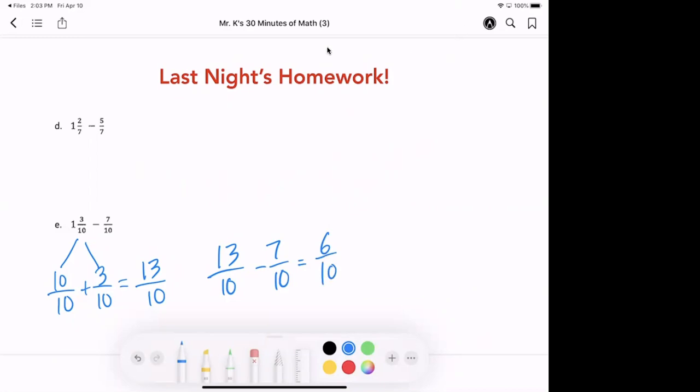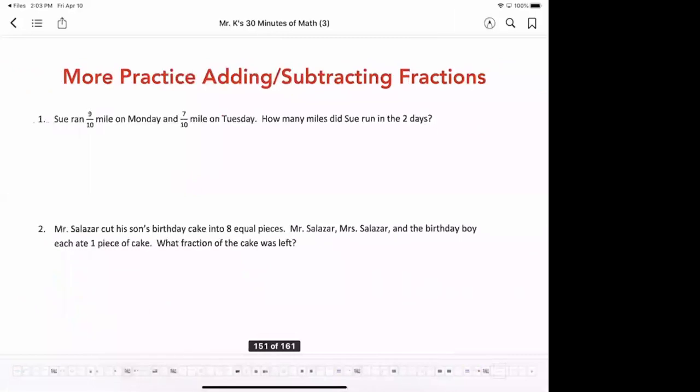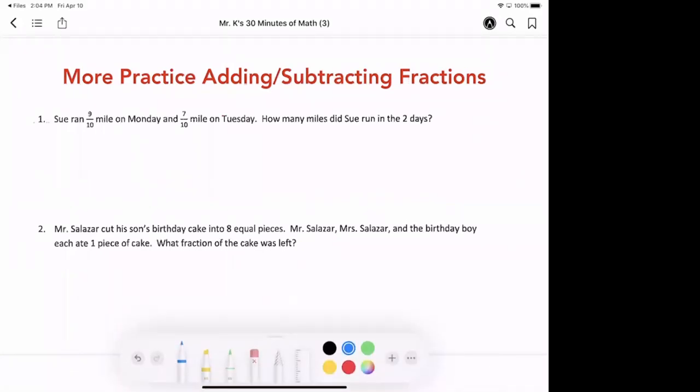Let's keep going. We see already some answers coming in. That is fantastic. Let's see what we have today. All right, so let's put this great fractions work to use. We have a few word problems. No problem for all of you guys. I know you're going to do a fantastic job. So let's see, number 1. I will highlight it as I go.